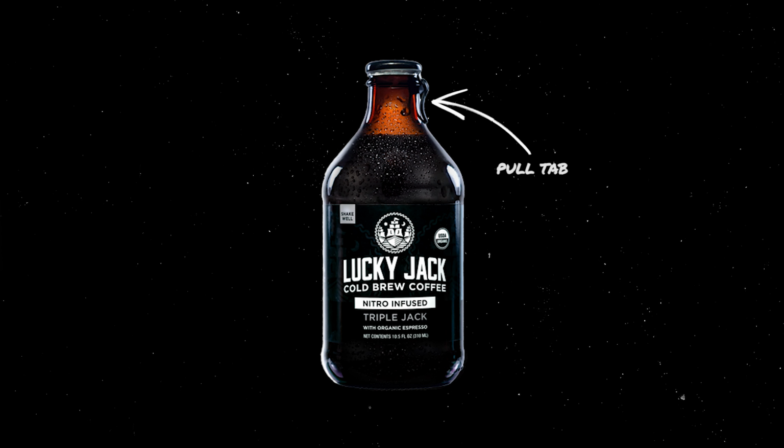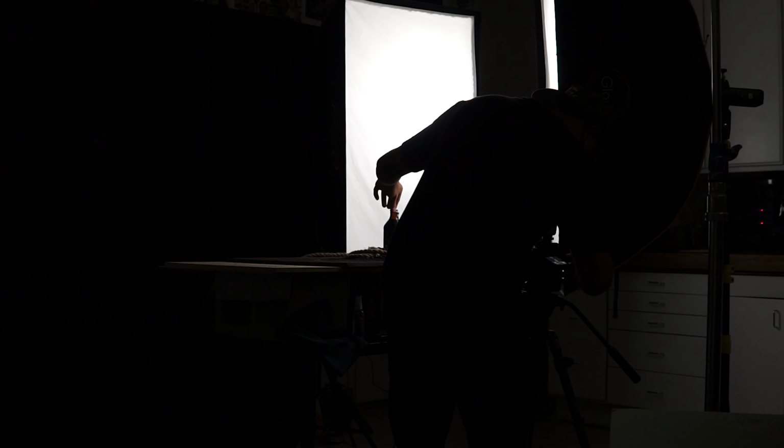So the last thing I wanted to do with this photo to really polish it off was to take a picture of the bottle with the pull tab turned to its side, just like the photos on the website. So I quickly turned the bottle to its side and took a picture so that I would have that element of the tab to work with in post.